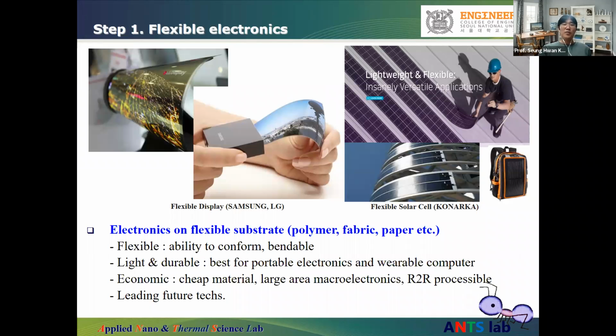Okay, so flexible electronics are the electronics built on flexible substrates such as plastic, fabric, or paper, and it can be bendable and easily conform to non-flat surfaces. And from materials such as plastic, fabric, and paper, you may expect that it will be lighter and more durable than the conventional rigid electronics. And it is the best device form for portable electronics because light and durable characteristics are the most important for portable electronics.